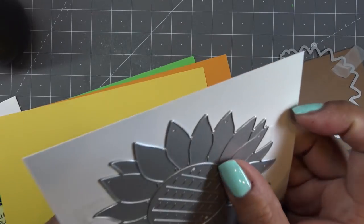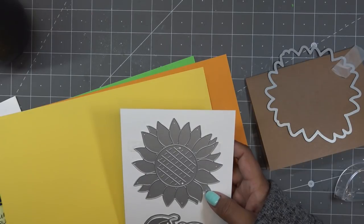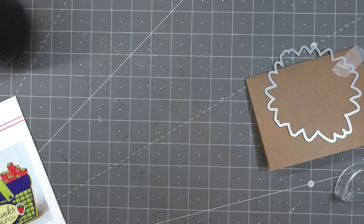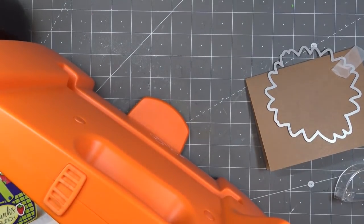This guy, it looks like it cuts this whole circle out. So what I'm going to do is just run it through. Well, we'll talk about that in a minute. I have been requested to keep using the tangerine so that you guys can continue seeing it work. So there's that.